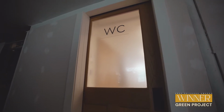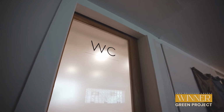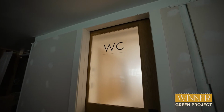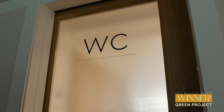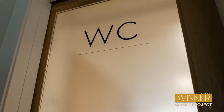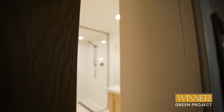The reclaimed door is probably my favorite feature of the bathroom. It's very green because it's a salvage door. Supposedly it's from the 40s. My husband had to strip it and sand it and refinish it, and then he added film and the WC lettering, and he turned it into a sliding door with some hardware in it. It is one of our favorite features, and aside from his labor, which happened to be free, it was less than $100.